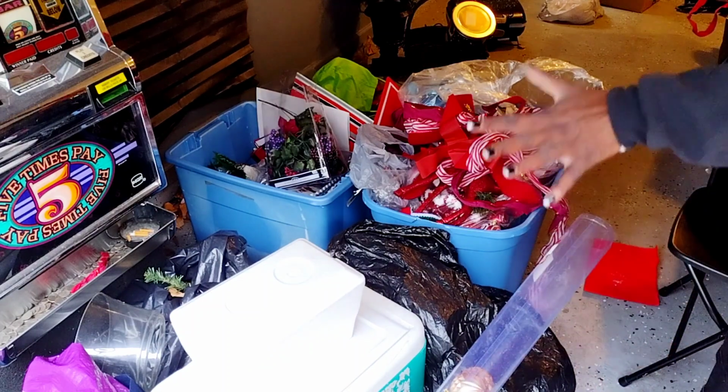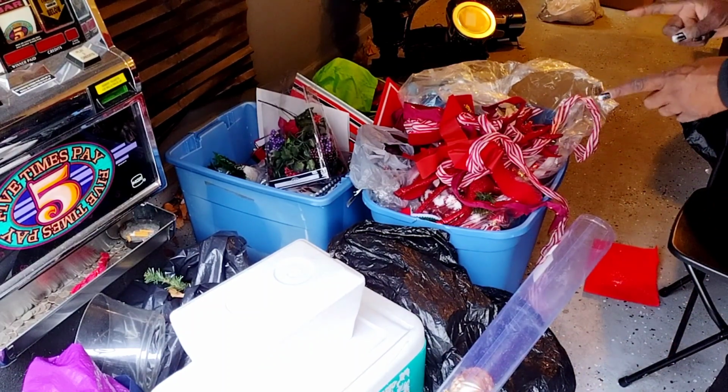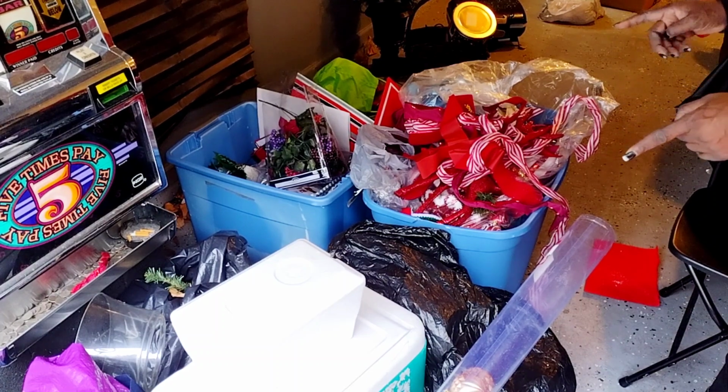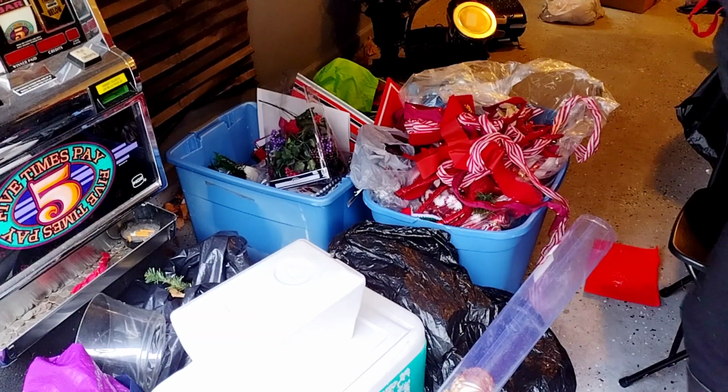Okay, so in these bins, I have all the things that I did not use this year. So I'm gonna go through and see what I still wanna keep and make a donation pile. So let me get ready.